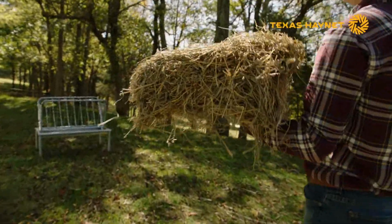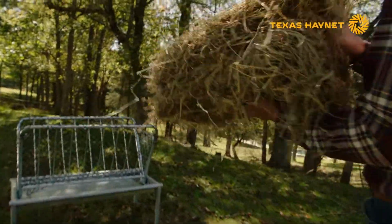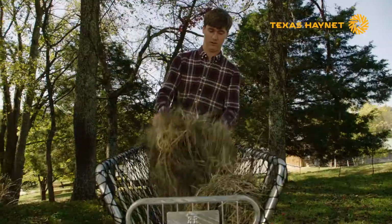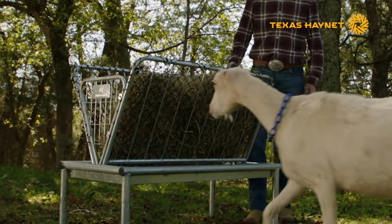We all know how mischievous goats can be. They're also known for being picky eaters. If hay hits the ground, most goats won't eat it. When it comes to saving money for goats, we've got options you won't find anywhere else.